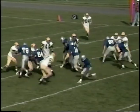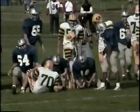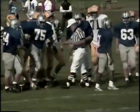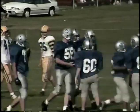First and 10 for Sterling. Quarterback keeper this time. Barrett on the keeper. But going nowhere is Barrett. He was met in a hurry by the middle linebacker, Ed Guida. Gain of one.